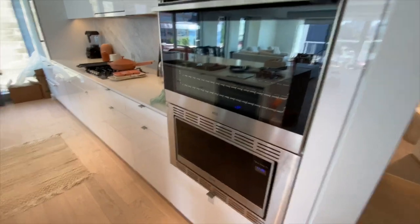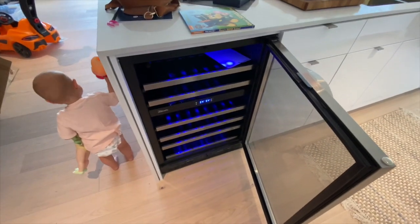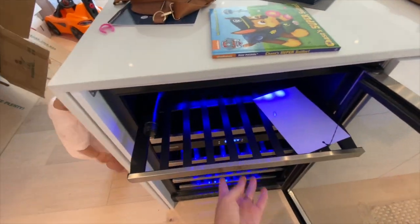The oven and microwave, and then there's a wine fridge, which is totally amazing. The East Coast has some amazing wineries out here, actually. So this is kind of cool. These slide out. Cue sliding out.